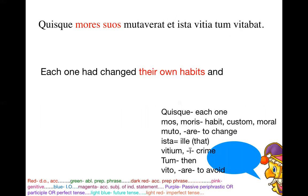Okay, each one had changed their own habits. I'm going to use their because I don't know if each one is a guy or a girl, so I don't want to say his or her own. Their own habits, and I need a 2.5 kid to finish it off. The second word's actually kind of easy, but it does have some chapter 9 stuff going on. Not we're avoided because that's a passive voice, which we don't technically have yet anymore. So just make it active, Parker.